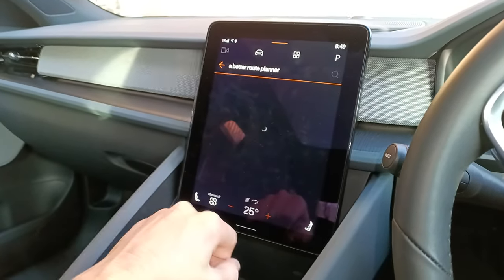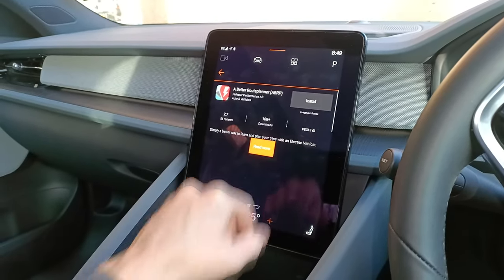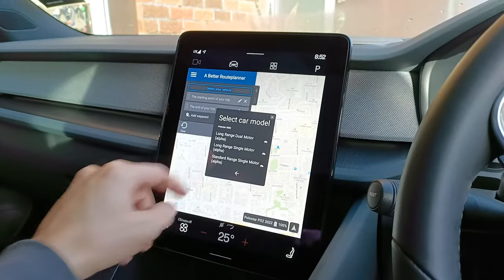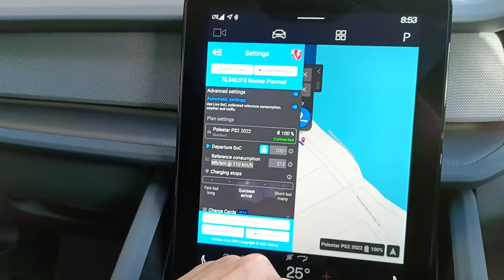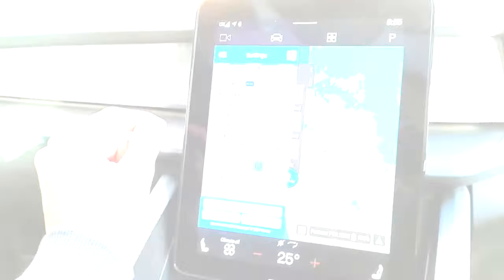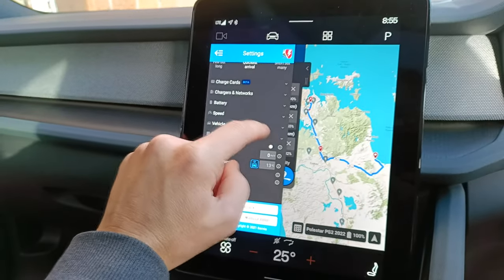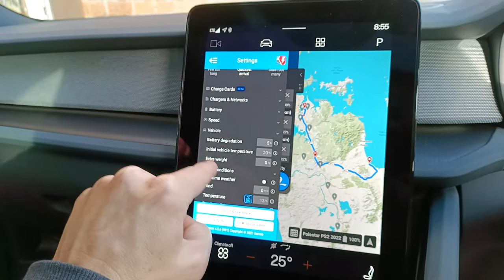Because the Polestar 2 infotainment system runs on its own version of Android, you can install this app straight from Google directly into the car. Now, this app is incredibly detailed, but because my brain is fairly smooth, I find it a bit cumbersome to use, and to explain all its features, we'd need a whole separate video. Suffice to say, it's more than just a map or a journey planner because the Polestar 2 already has one.